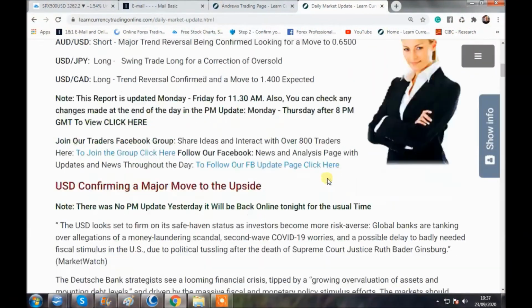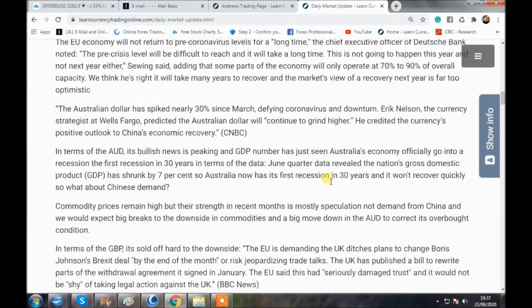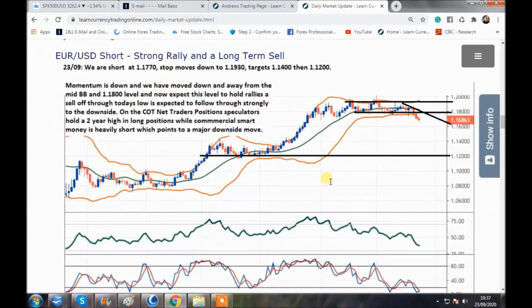Now, I'm just doing my evening analysis for the member center, so I'm just going to use the charts from there. So let's go and take a look at them. Just in our member center, I'll go down to the first pair we're going to look at, which is Euro USD.